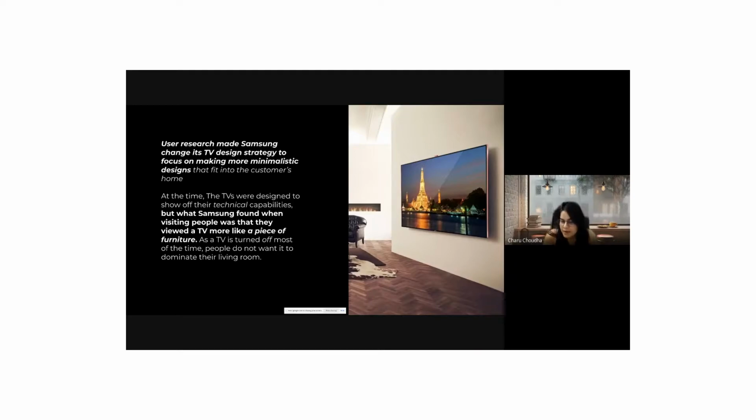But you will be very surprised to know that a television didn't look like this in the early days. I don't know if you have seen, but there used to be this huge black box, and they needed their own separate space, maybe separate furniture to put them up. They looked huge, bulky, and like a very techy gadget, right? If you have seen the old TVs in our parents' times.